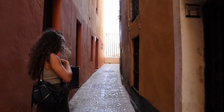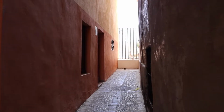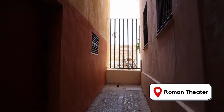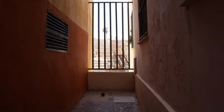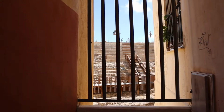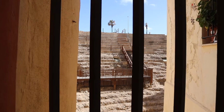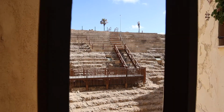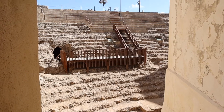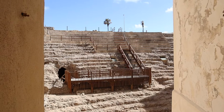But the history of Cádiz isn't finished there. Tucked away in the nearby neighborhood is a partially excavated Roman theater that was built in the 1st century BC. It was abandoned and built over for centuries before becoming rediscovered in just 1980. While today you can see only part of it since a house is built over the other half, the Roman theater in Cádiz could hold over 10,000 spectators and is one of the largest built in the entire Roman Empire.